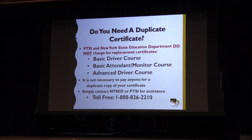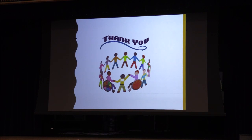If anyone ever needs a duplicate certificate of any of their courses, they're free through PTSI. You just have to fill out the form and call. And there is an evaluation. As soon as we're done, we're going to head out to the buses and we're going to go for a ride. We're going to see wheelchair securement, how to load and unload, and then we're going to take a nice ride. All right, and I suggest if you have to use the restroom, do it before we go.